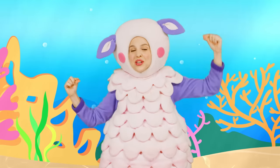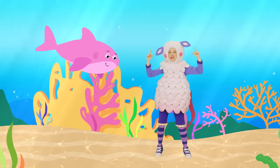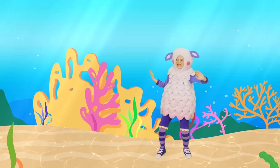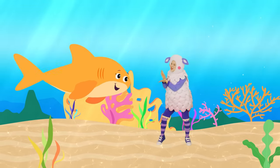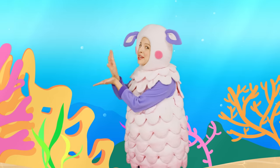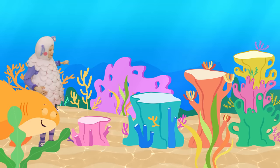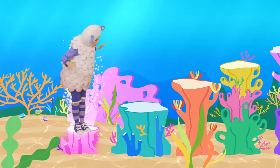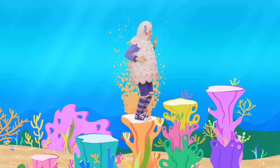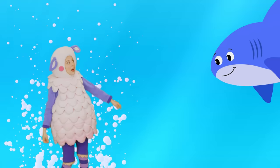Baby shark, doo doo doo doo doo doo. Baby shark, baby shark. Mommy shark. Daddy shark.